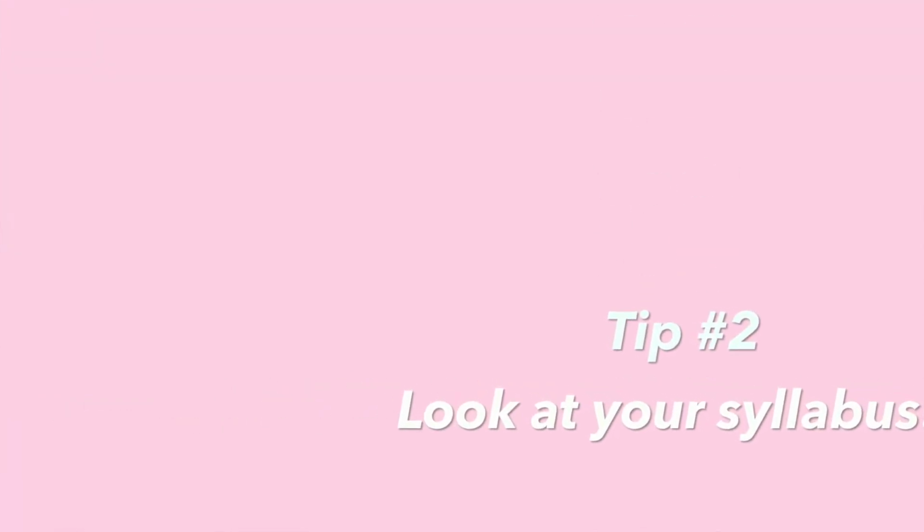So tip number 2 is going to be look at your syllabus. All of your syllabi, I don't even know the proper term for that. Look at each syllabus for each class that you have. Keep track of them. I like to print mine out and keep them in a folder, but if you just want to keep track of them on your computer, put them in a Google Doc, do something, but keep track of them. When I look through each and every syllabus that I have, I write down, this goes back to tip number 1, keeping a planner, I like to write down all of my major assignments and their due dates.